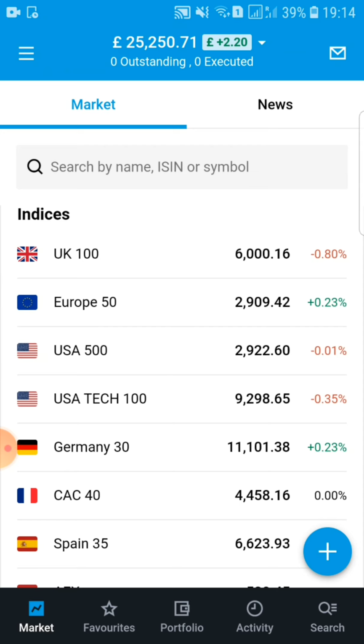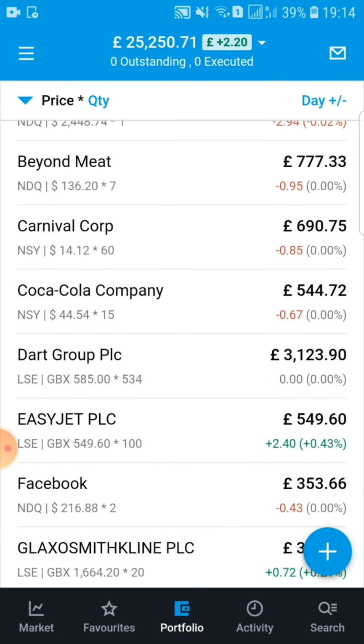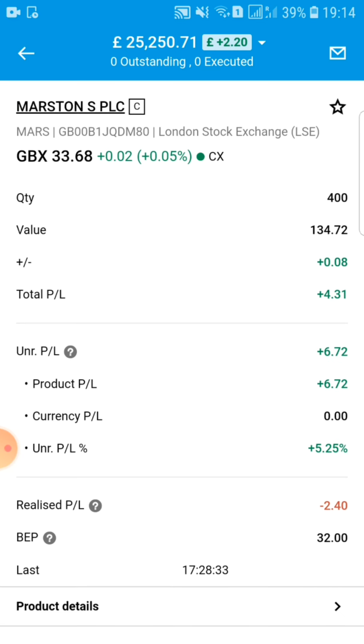So once you're in your Degiro trading app, you can head to your portfolio section and you'll have to choose which stock you want to sell. I'm happy to run through one of mine. Let's pick the smallest position, Marston's PLC.